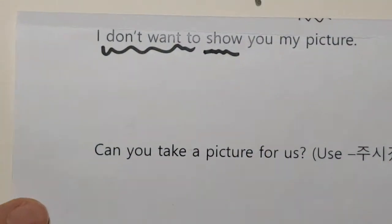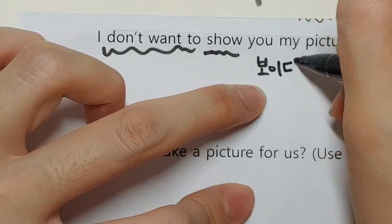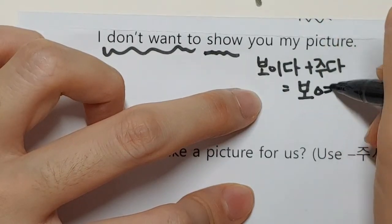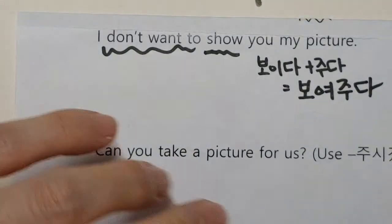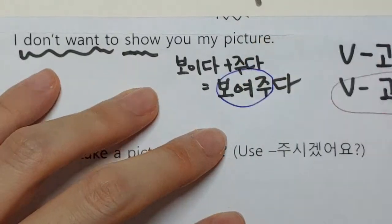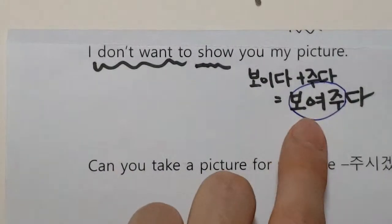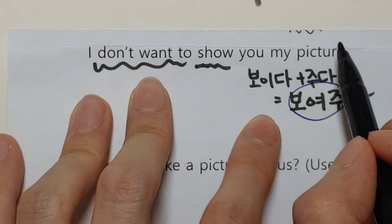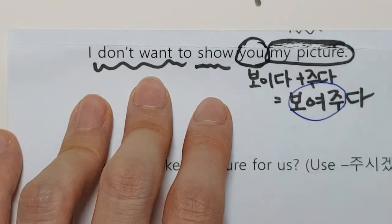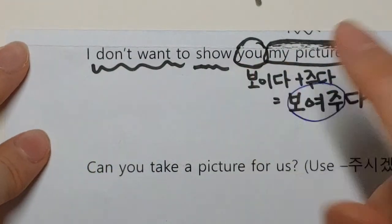To show is, do you guys remember? 보이다 combined with 주다, and it becomes 보여주다. So you take out the stem from 보여주 and write 보여주고 싶지 않다. 보여주고 싶지 않다. But we have to first write the object and to whom you are showing it to, right? So first, let's write to whom.